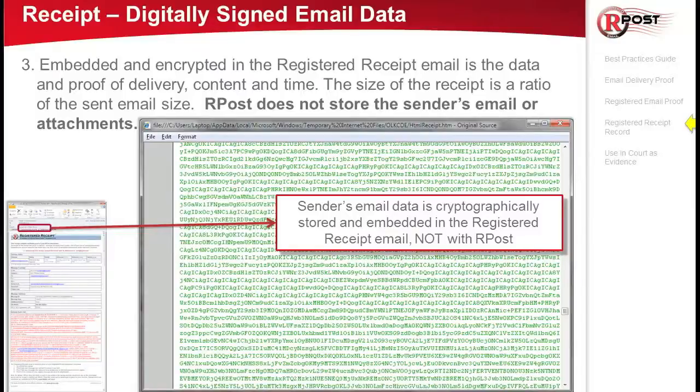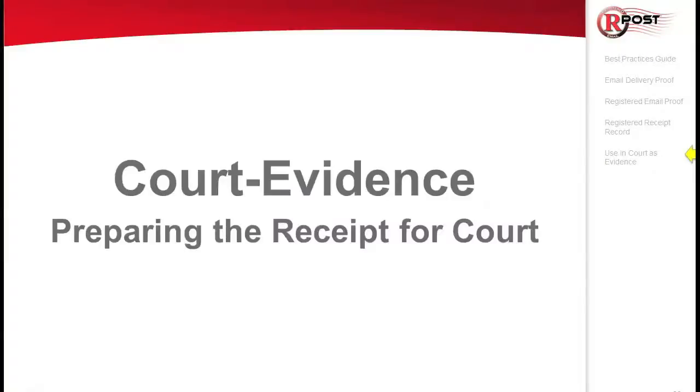The receipt is digitally signed, and all the underlying data associated with that transaction is embedded in the receipt. Importantly, the RPost system does not store any information. It returns that record to the sender, embedded and encrypted in the registered receipt. And from this receipt, if you need to, you can have the original message content, attachments, transaction metadata, timestamps, reconstructed, authenticated as valid, and RPost provides simple instructions how to prepare your court record if needed.